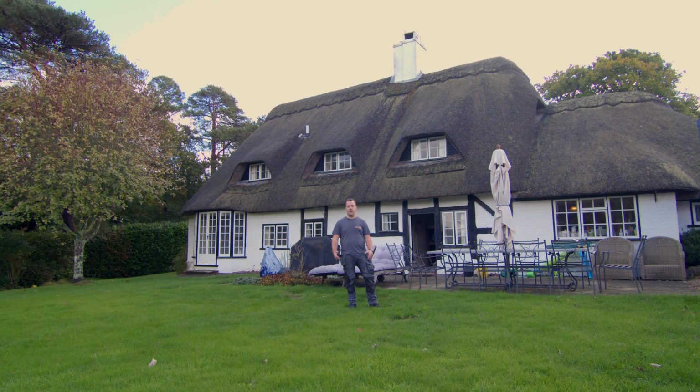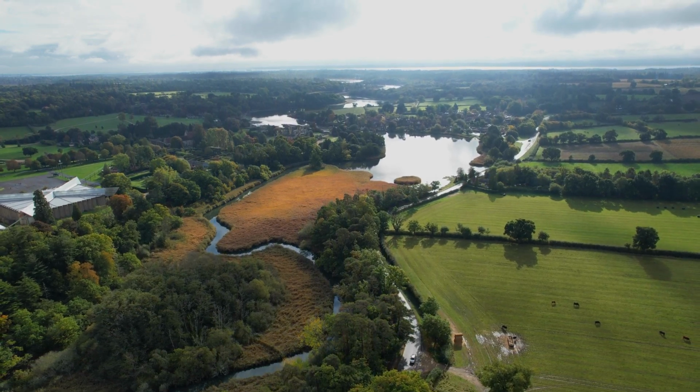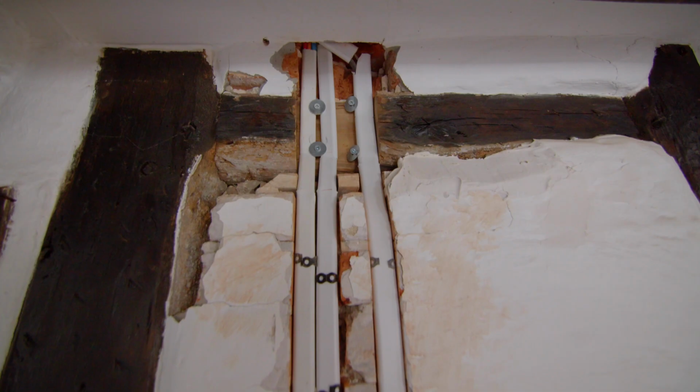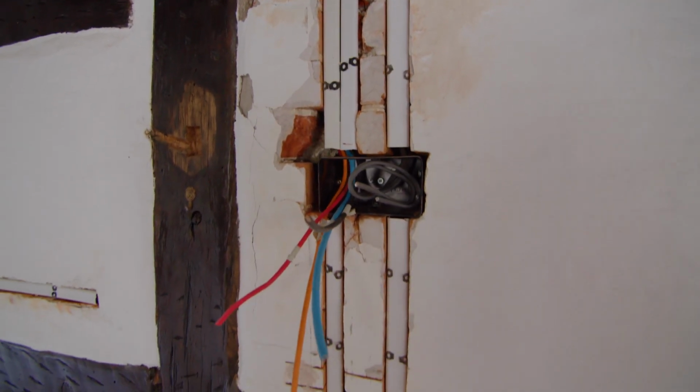So here we're in a beautiful part of Hampshire in Brockenhurst. We've got this property with 9 zones of audio, 6 zones of TV distribution, and we've picked wall lights and 5 amp sockets for the lighting because there are no ceiling voids in there.